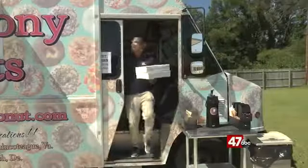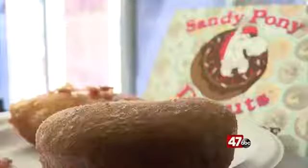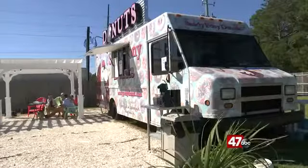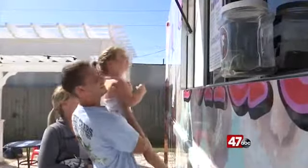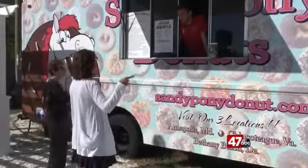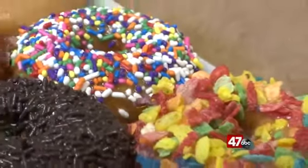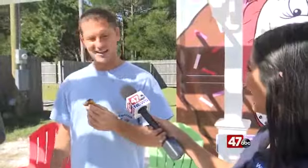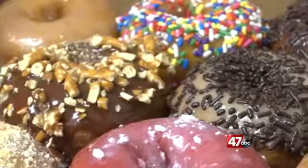Two dozen hot and ready for 47 ABC. Sandy Pony Donuts may be a newer foodie favorite on Delmarva, but it's definitely leaving a lasting impression on customers, making them want to come back for more. This might be my favorite. There's some other donut places around that I think are quite good, but this might be my favorite. It's my first time. How's your experience been? I give it a 10 out of 10.